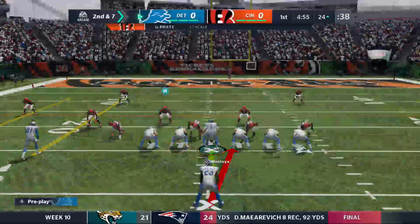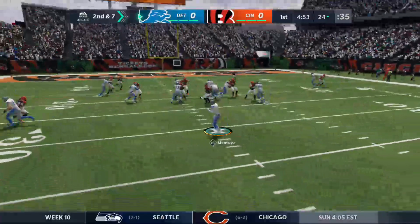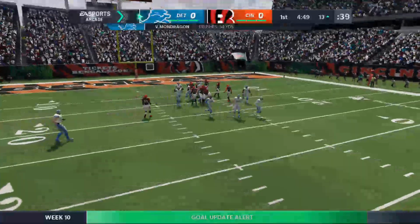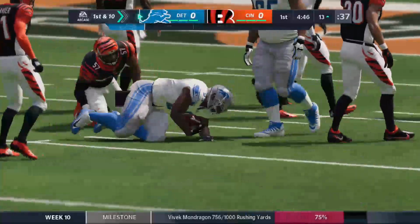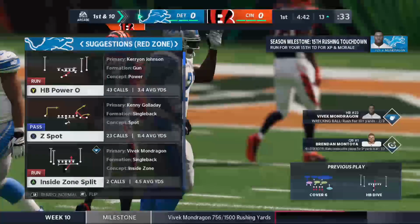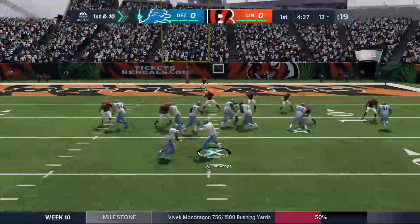The numbers for him from a week ago: 20 carries, 105 yards. And they love what they've got in him. He's the number 4 rusher in the league right now, so you know that you have to account for him on defense, which means you can play complementary football as well. Throw the play action, get it out to the wide receivers, because they should have some open space, because the defense will key on them.